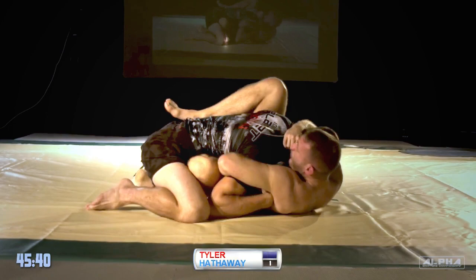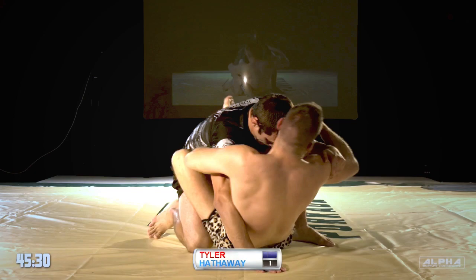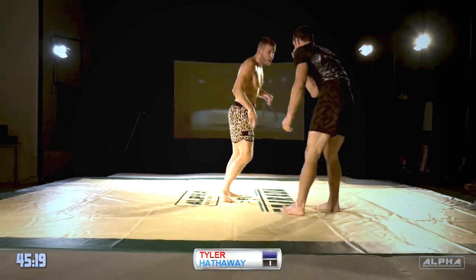Nice guard toss attempt there by John, but good guard recovery there by Danny. He's got that hook in. He's got the overarm control. He's trying to keep himself close to him so John doesn't have the space to strike. Again, John able to pull that arm out. They scramble to their feet. Shake of hands, and they carry on.